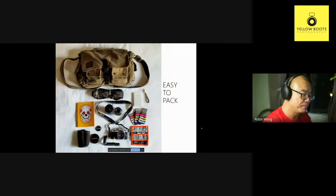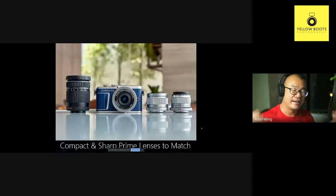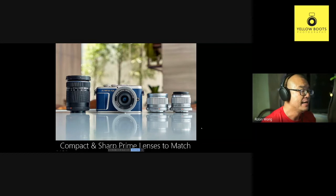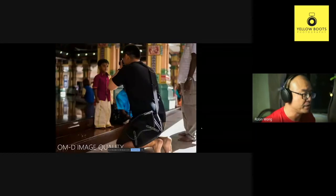The reason I use Olympus or smaller cameras is that they are easier to pack. You don't want to carry huge cameras when you walk around Petaling Street, a huge backpack with like 10 kilos of cameras and lenses. No, just carry one camera, all the small lenses. Even a compact camera, like for example, a Sony RX100, the 1-inch sensor, is already very good, right? So to me, I prefer a smaller camera.